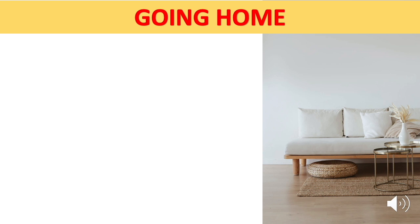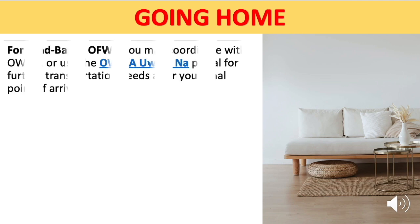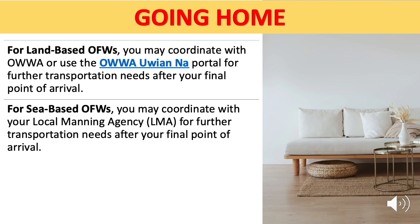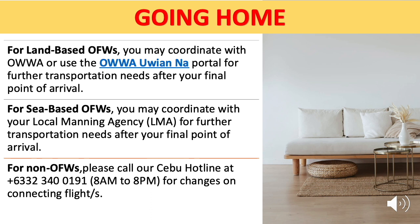If you need further assistance in going home, please remember these steps. For land-based OFWs, you may coordinate with OWA or use the OWA Uwi Na portal for further transportation needs after your final point of arrival. For sea-based OFWs, you may coordinate with your local manning agency or LMA for further transportation needs after your final point of arrival. For non-OFWs, please call the Cebu hotline using these numbers for changes on your connecting flights.